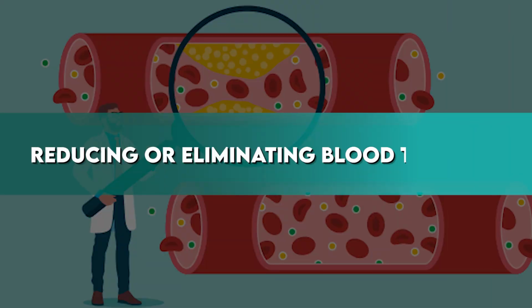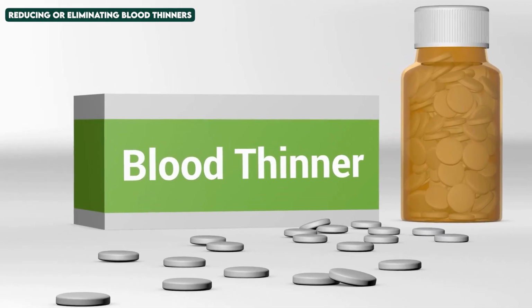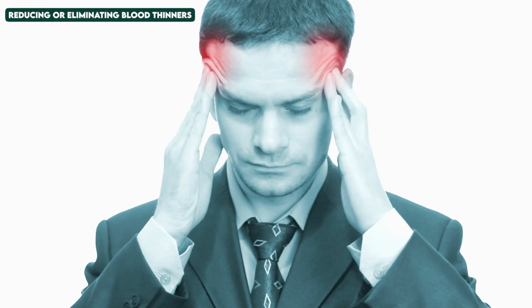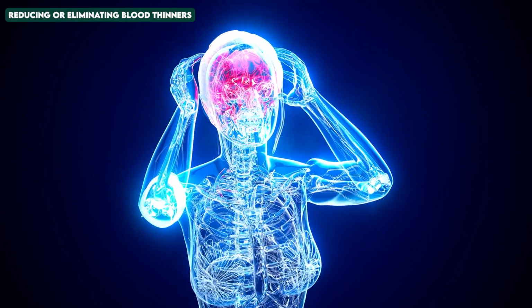Reducing or eliminating blood thinners. Traditional blood thinners are often prescribed to patients with hypertension and heart diseases. While these medications can be good at stopping blood clots from forming, they might also have some side effects like headaches and stomach aches. Headaches due to these medications happen when there is a change in blood flow or pressure.